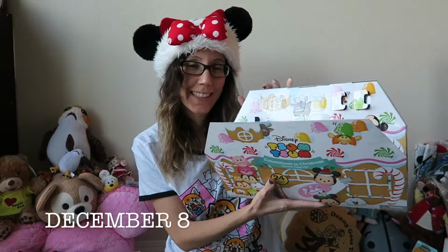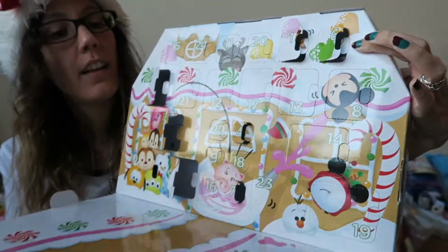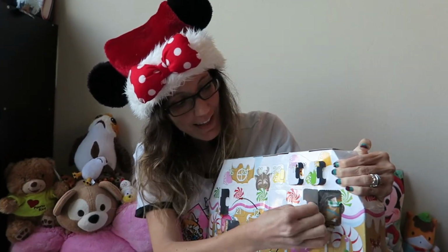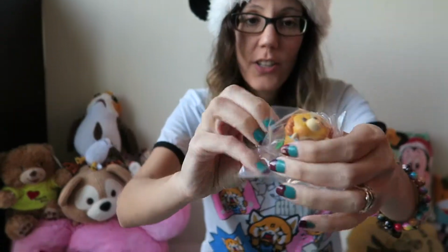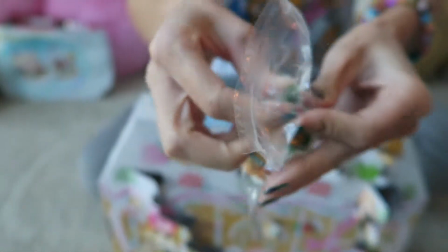December 8th. Let's see where it is. Do you see? Looks like it's right there. Let's see what's in there. That little Mickey's face is cute. Looks like it's a big Tsum Tsum. Oh, cute! So it's one of the large vinyl Tsum Tsums, and it's Lady. Cute. Here, let's open this up. Get a better look.